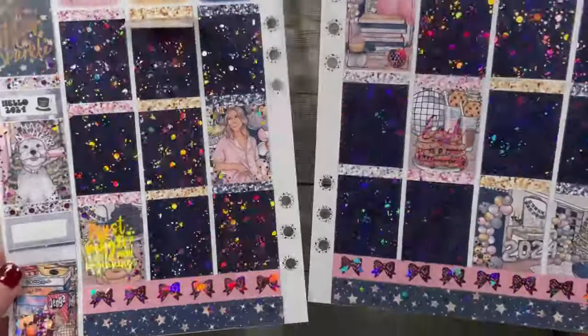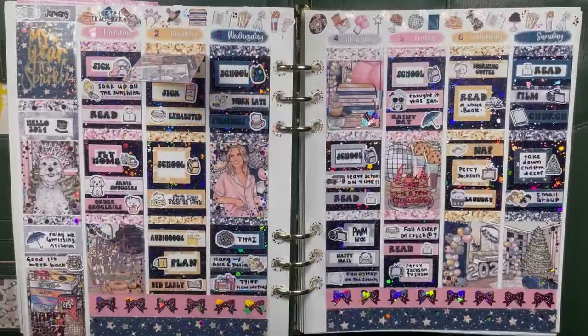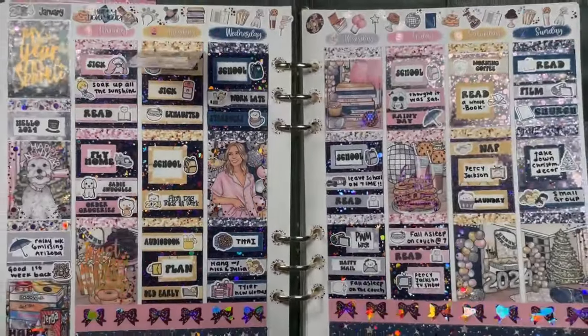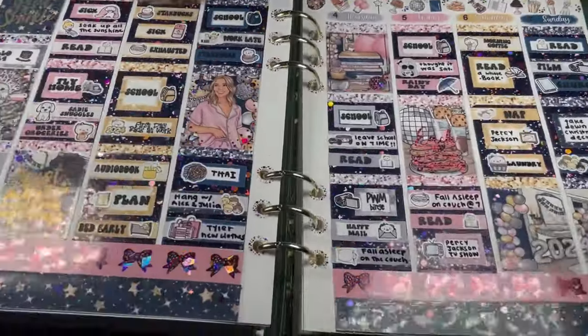And I hope you enjoyed this base. Let's skip to the end. Here is my finished spread. I love how this turned out.